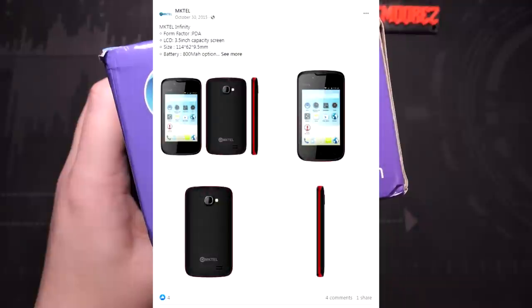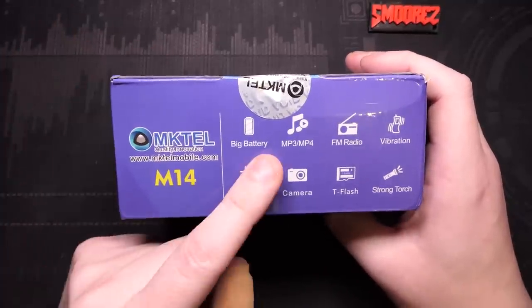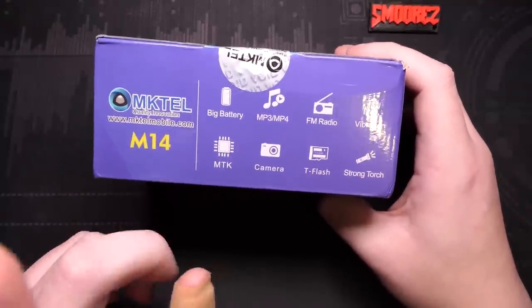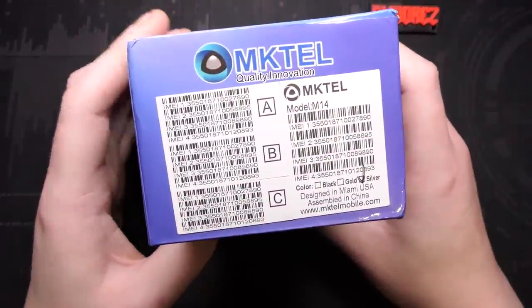In 2015, they had an Android 4.4.2 device called the Infinity with a fake leather looking back. Well, I know that I'm in for some good fun with this. We've got big battery, MP3, MP4, FM radio, vibration, MTK, MediaTek, great camera, T-flash, and strong torch. Then the sticker shows all of the IMEIs there.